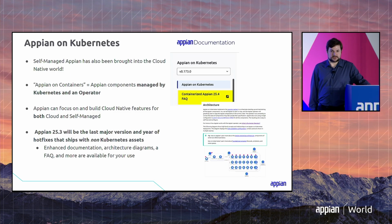Since then, we've had a number of customers go to it in production. It is a much more friendly way to install Appian locally. If you've ever installed on Linux or Windows, it is difficult. It can take some time. If you have a Kubernetes cluster or even just Minikube or a cluster locally on your laptop or whatever, it is very possible to install Appian locally if you need to. But at enterprise scale, same thing. We follow the same principles.